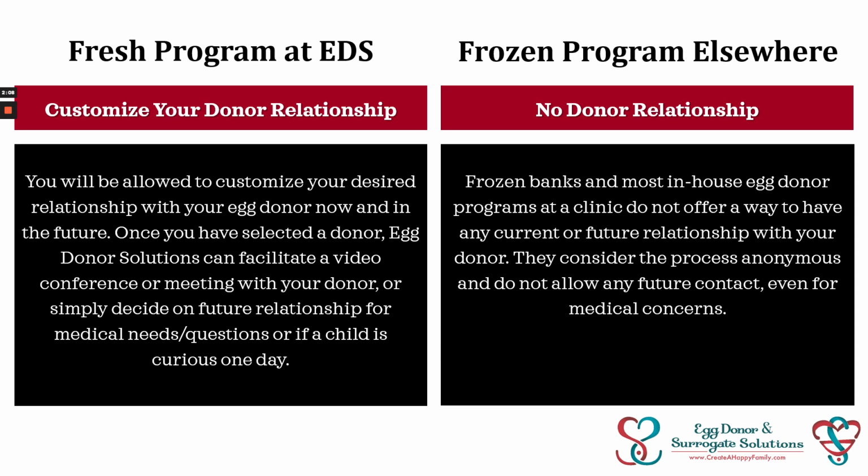At a frozen donor program elsewhere, there is no donor relationship. Frozen banks and most in-house egg donor programs at a clinic do not offer a way to have any current or future relationship with your donor. They consider the process anonymous and do not allow any future contact, even for medical concerns.